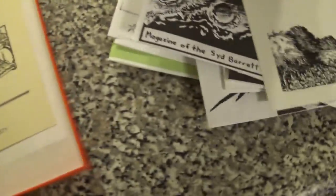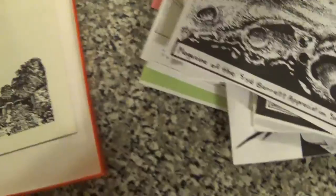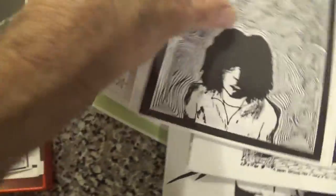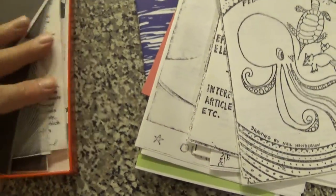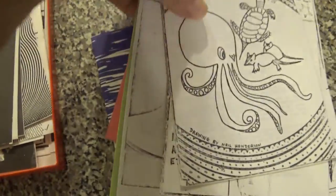That does it, man. Hope you enjoyed seeing that. I think it's pretty cool, very historical in nature. It'd be awesome to have originals of all these. I don't think these are original, but it's cool nonetheless. So yeah, I'm going to have to go through and read these things.